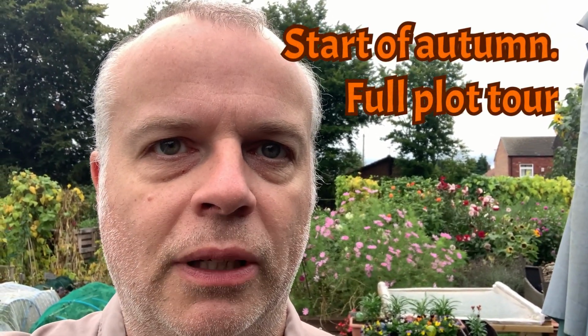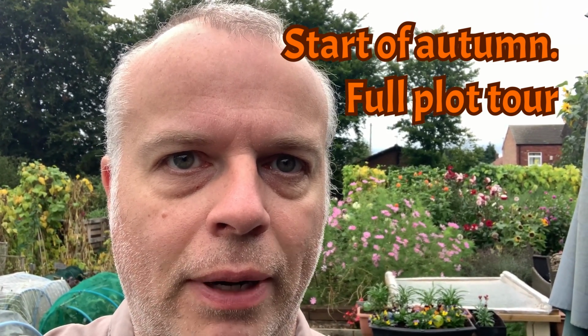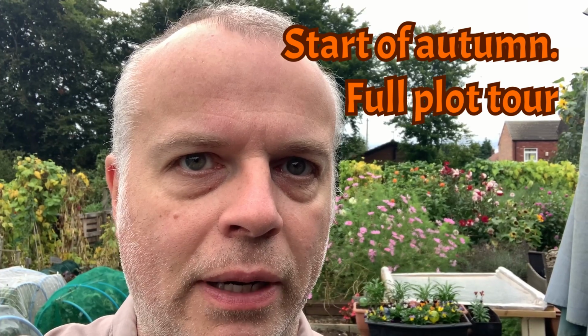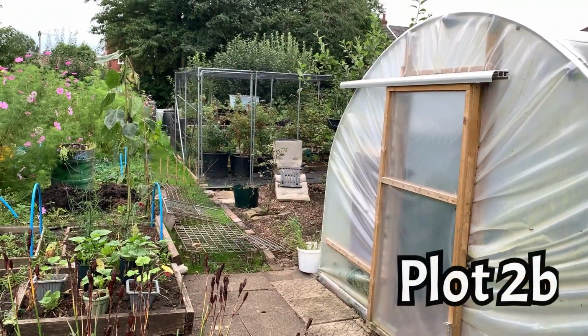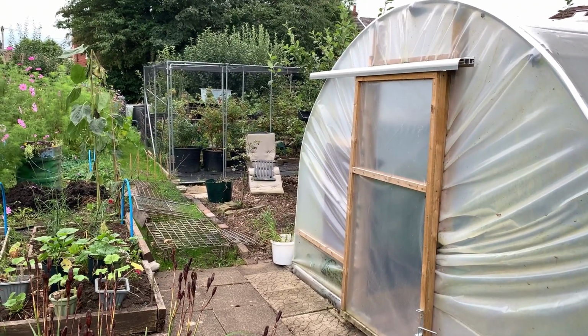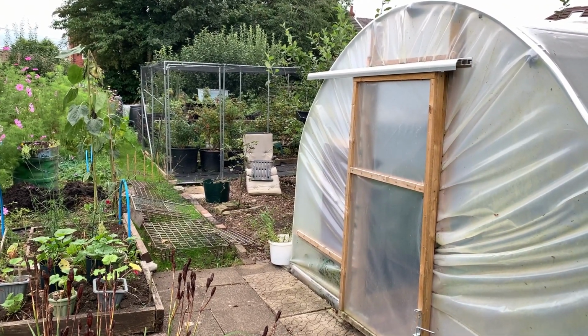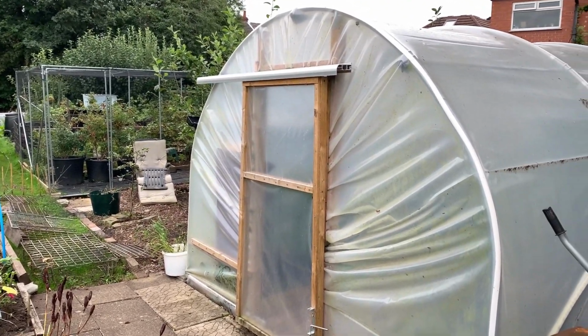It is a couple of days into autumn and let's have a little look around our plot and see how we are doing on plots 4, plot 2B and plot 5B. So here I am over on plot 2B. This is our mostly fruit plot and the polytunnel. Regular followers will know what's been going on around here.